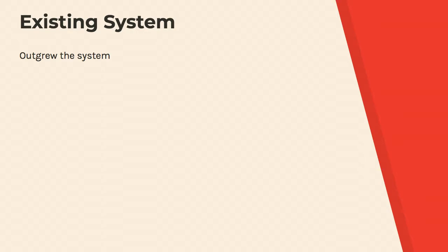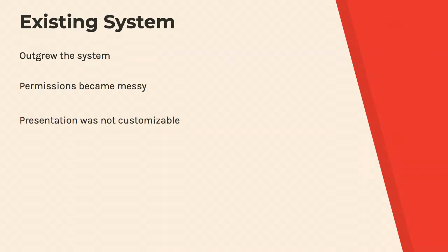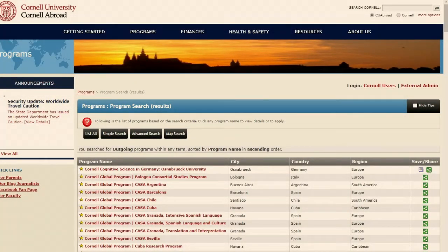They have their central IT department. Nick and Irina were managing some of that. They have a dozen other folks in their central IT department, but they were really looking to level up in terms of the potential and the tools that they were using. They were able to prolong the life of the existing system, but it got messy over time. The presentation was not Cornell caliber, and this is the front end for the previous system. This is very much out of the early 2000s style of design.